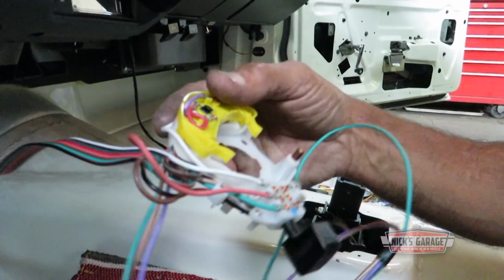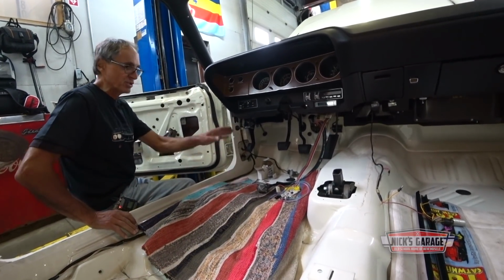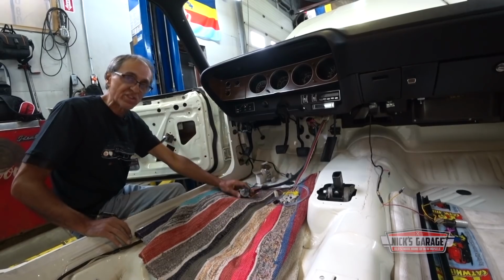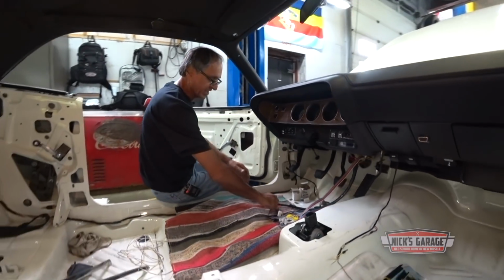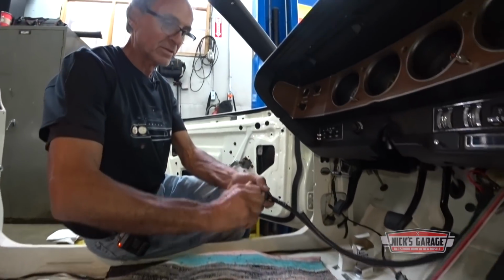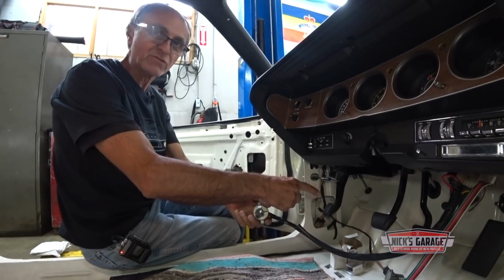And this is what you do. In case you want to do any work underneath the dash, the steering column gets in your way. For this reason, this is why I installed my own switch temporarily and a flasher switch and then work with that. Here, for example now, let's put the key on, okay? And it won't crank, look at this. It will not crank because you've got to press the clutch for a safety neutral switch.